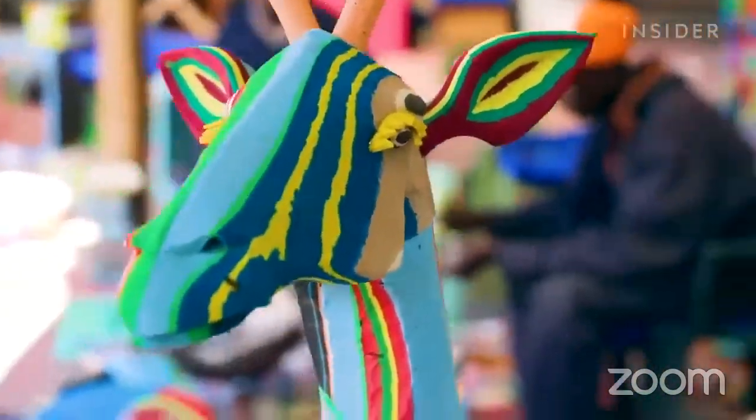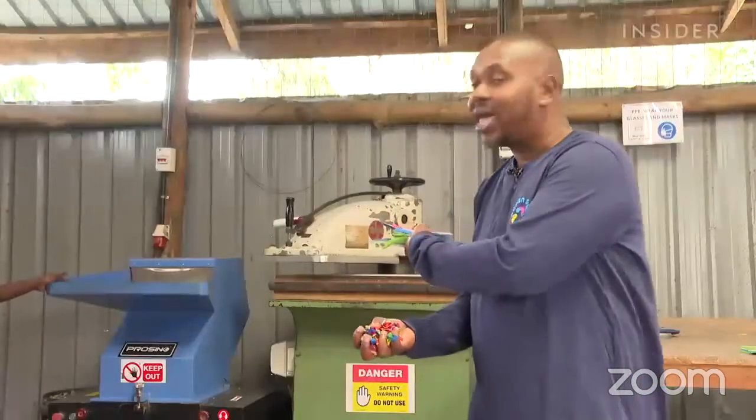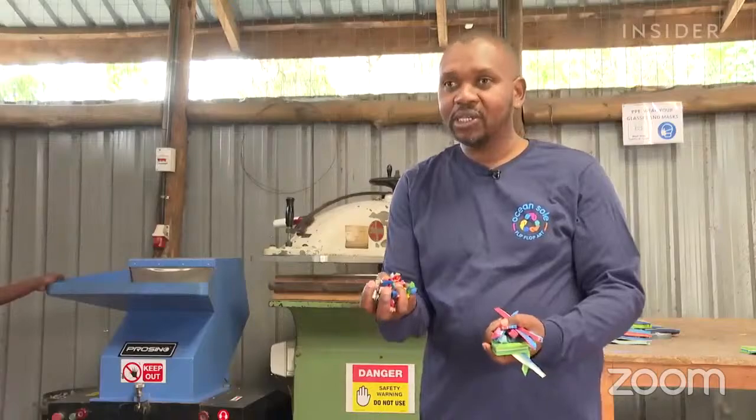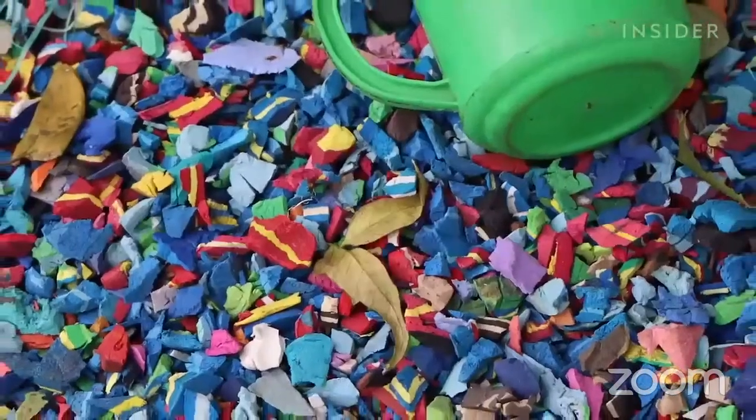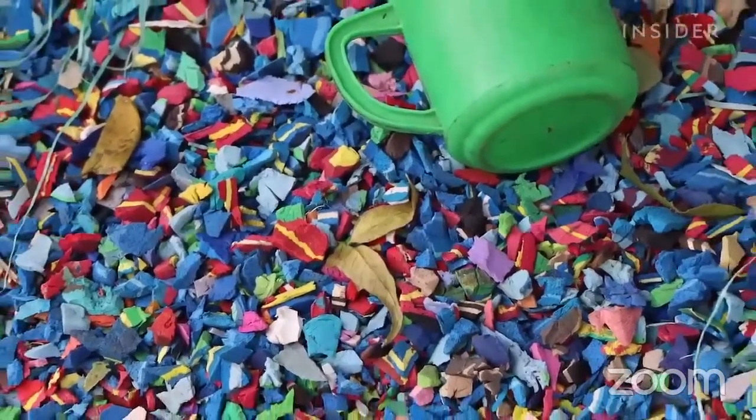The sandal shavings get repurposed. We have a shredder in the back that shreds them into smaller pieces like this. And from here, we're able to make mattresses that we donate to a refugee program in northern Kenya.